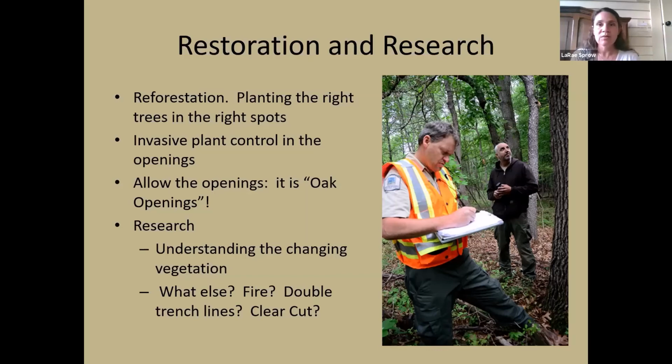So he's been doing a lot of our research in the oak opening areas. And right now his research is primarily looking at the vegetative response to these openings. So what's happening vegetatively? He's not doing a lot of research yet on the effectiveness of our treatments, which is kind of our next step. And it's something that in the oak wilt community throughout the United States, people are really looking for.